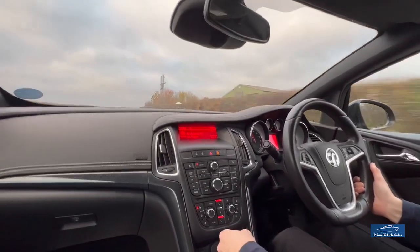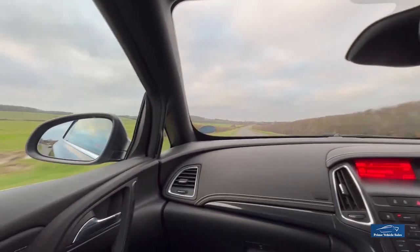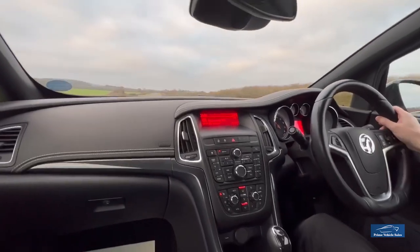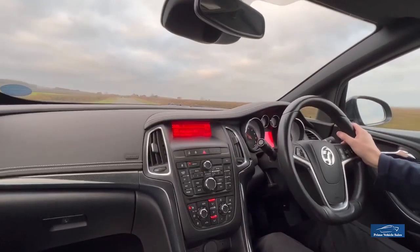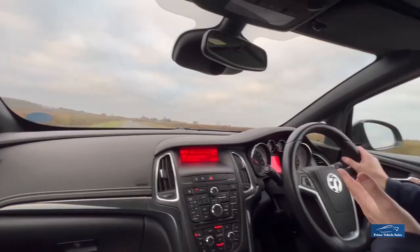It does. It's very nice. Gearbox is nice and slick, steering's nice and straight. 6-speed box, all good. Very nice car, no warning lights up on the dash.